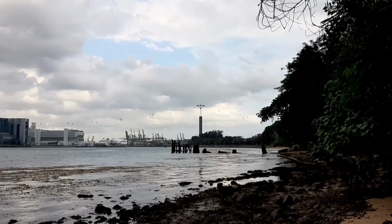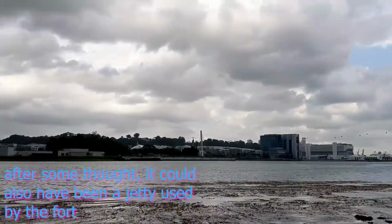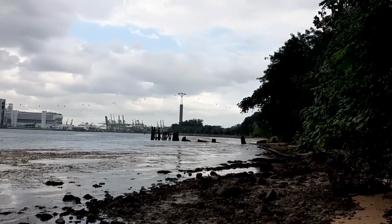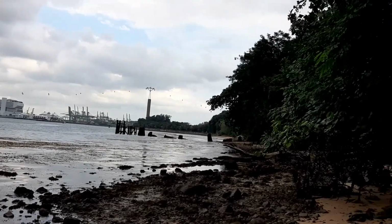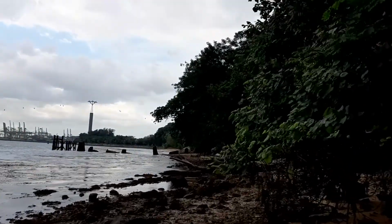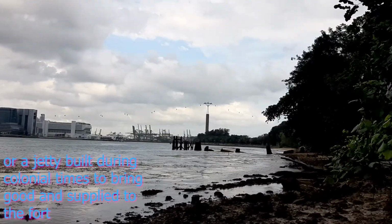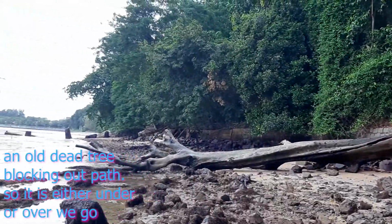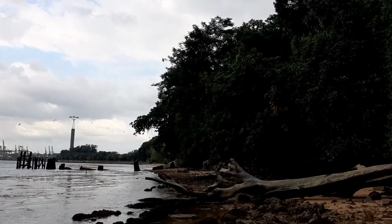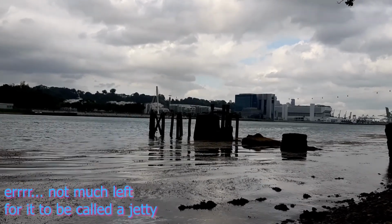This jetty, most likely, if I'm not mistaken, used to ferry people from the mainland to Sentosa. Before the bridge, before the cable car was built, people who wanted to come to Sentosa used to need to take a ferry over. So this was most likely the old ferry jetty. And not to mention climbing over obstacles too. So this is a closer look at the jetty, and I can hear birds around.